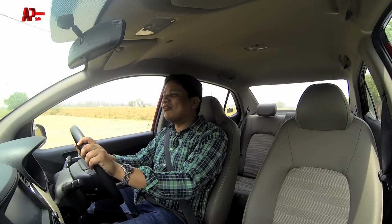Well, the best point about this diesel engine is its excellent clutch. It's really a very light clutch. It's a very linear clutch in terms of its operation, and in fact, if you are someone who's driving this car for the first time, you will be forgiven for mistaking it for a petrol car.